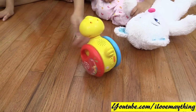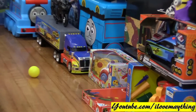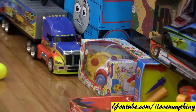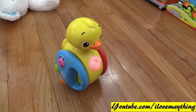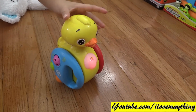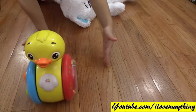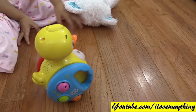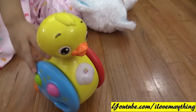An RC. The other one is an RC right there. Where? There. This one is not an RC. It's just music. There's no music. Press it. The white button.